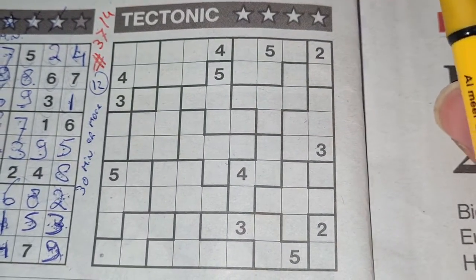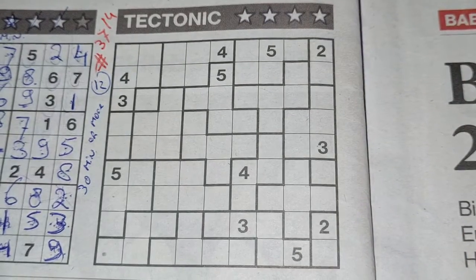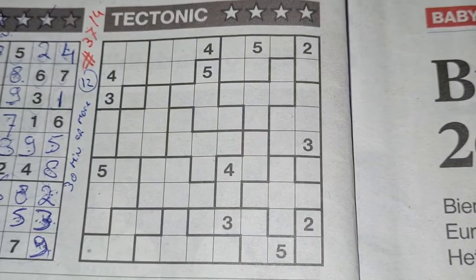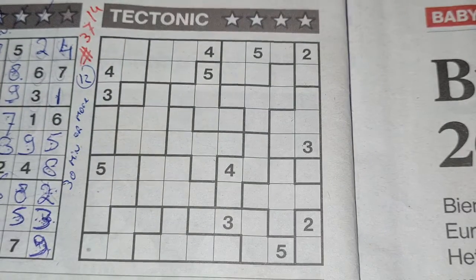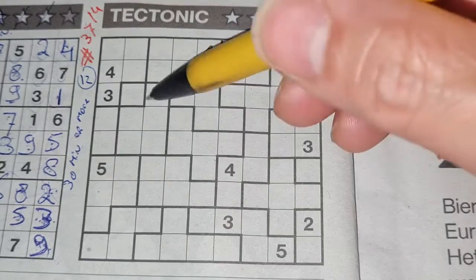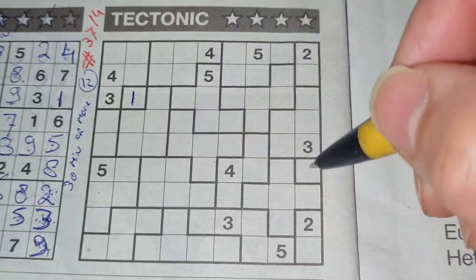And the first question is, can we see here the single box? Because the single box is always a 1. Single box always a 1. Okay, I see here 2 single boxes, always a 1, so let's put the 1 there.